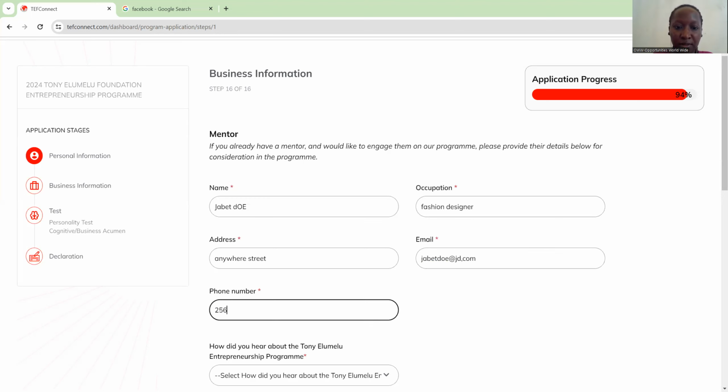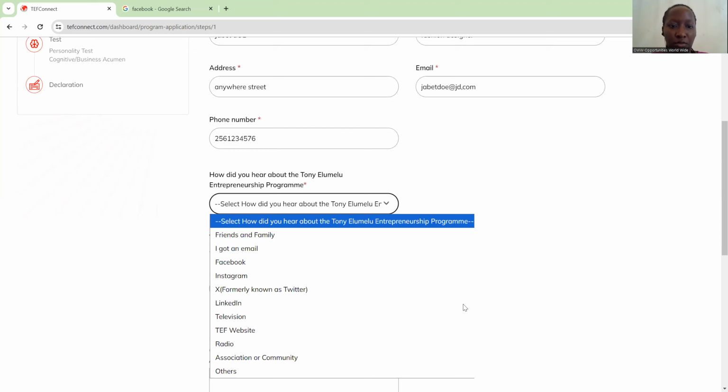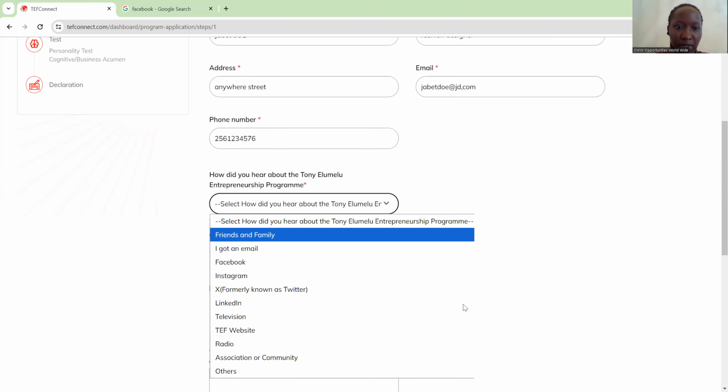Type in her number. How did you hear about the TEF program? Select what applies to you. For my case, I learned about TEF from friends and family.